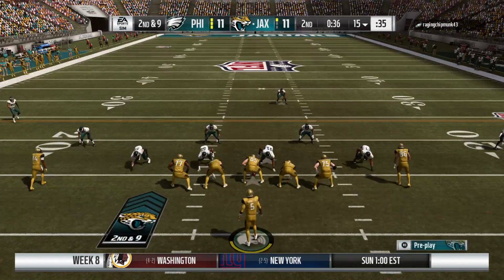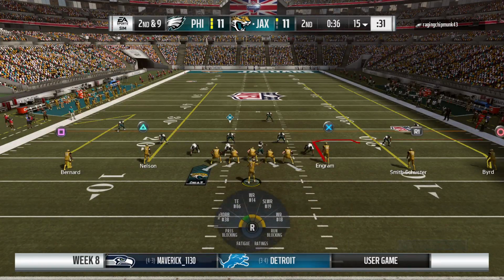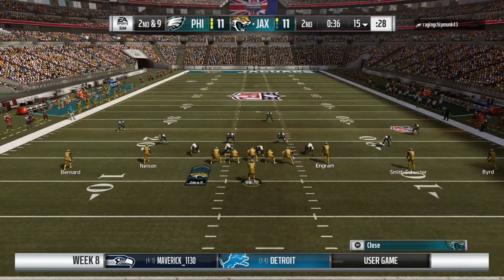Flex round! Flex round! Flex round! Flex round! Ohio! Ohio! Ohio!